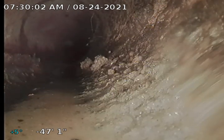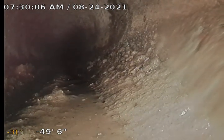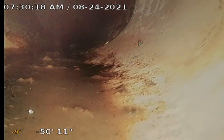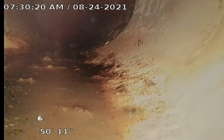I'm getting some sand there at the bottom of the pipe. The pipe's starting to wear a little bit. Where we've introduced some sand to the line, there's a little bit of rock. We're getting close. There's our repair here. So we've got, I'm going to call that 51 feet from the sewer main back to this PVC repair here.